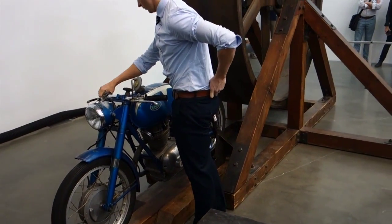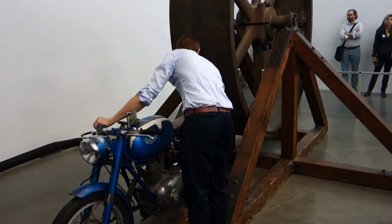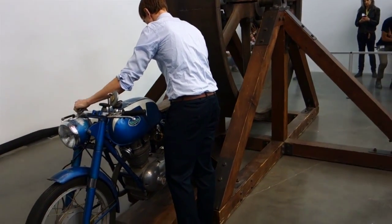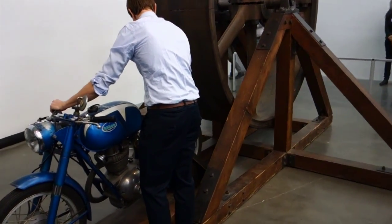Does he have to sit on the bike? I don't think so, because that big wheel hits you in the back of the head, Walter. Well, he took his seat off, didn't he? Yeah, they sure did. Now he's got to slide that wheel back.